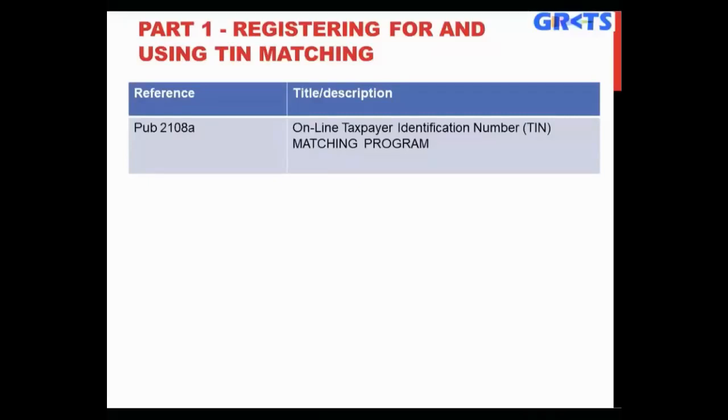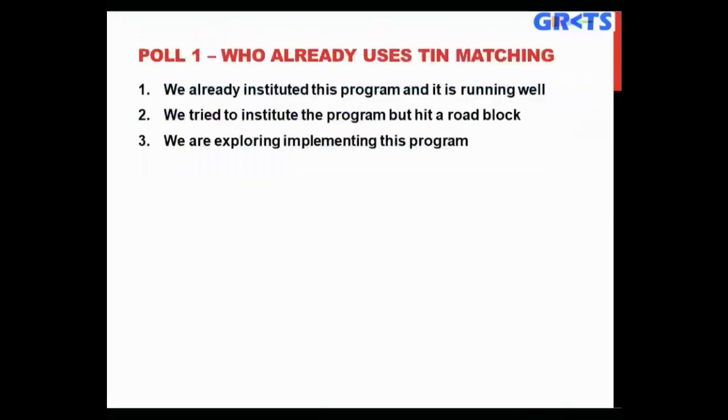So moving into it, do you have any experience with the TIN matching at this time? If you do, and you could use the chat box to discuss it with me, that would be great. I'd love to hear from you. So just type into the chat box and let me know what your status is. If you've got some experience with it, it's loaded up, that's great. If you're experiencing problems, let me know what they are. If you're new to this, just say I'm new.